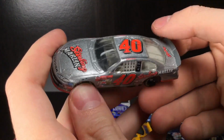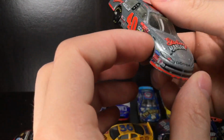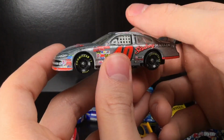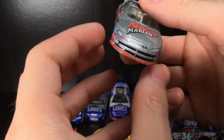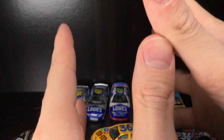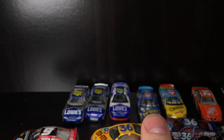This one's one of the all-time greatest paint schemes ever. The 02 Sterling Marlin Coors Light. Well, it's obviously the censored version, but this would be the Coors Light Dodge for Ganassi. This guy, for those who don't know, Sterling Marlin was the favorite to win the 02 championship. He got hurt badly at Kansas, and Tony Stewart kind of paved his way to take that championship, but he was the favorite. I mean, it was like 2020 Kevin Harvick. That's how powerful he was, and it just poofed up in smoke at the end of the year.